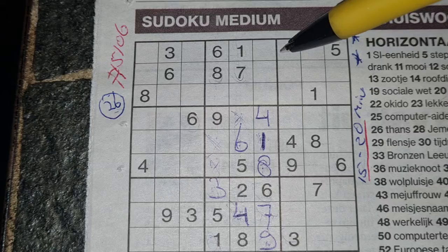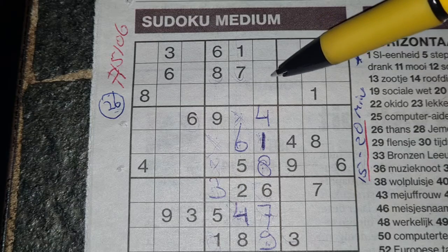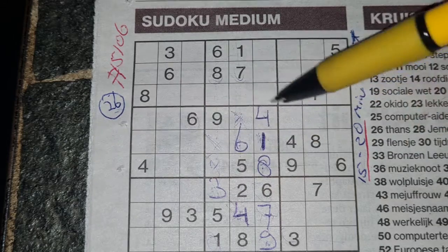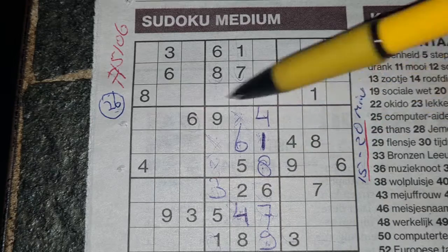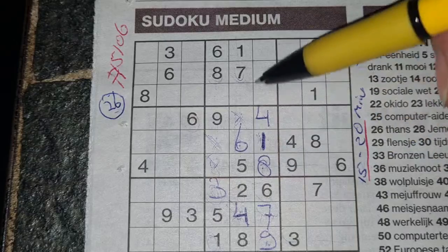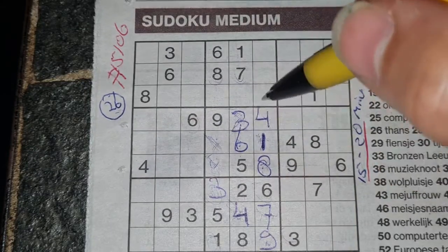Alright. Then, let me see. 3 missing numbers in this big square. One of the missing numbers is 3. We have a 3 in this column, so no 3 in these two boxes. So one box left for the 3 in this big square should be there.